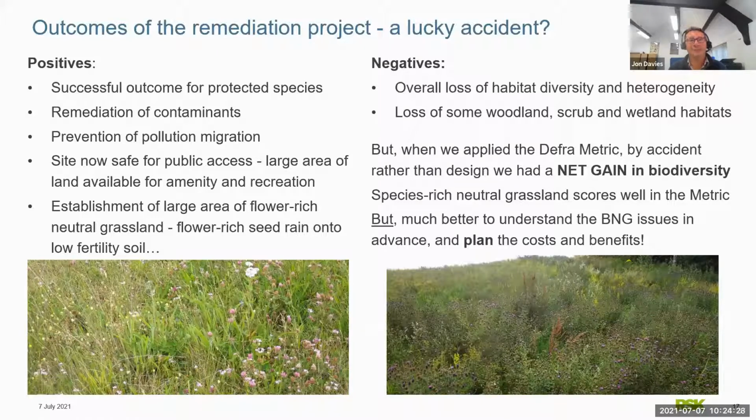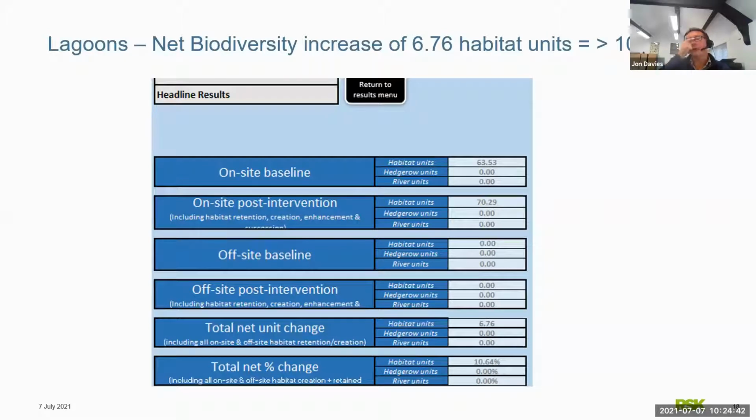But what would be much better going forward, obviously, is that you understand those issues up front. You know that you will have to understand the biodiversity on site and what you're going to create, so that you can plan it and you can plan the costs and the benefits. That's what the metric looks like. So this is the summary slide on the metric.